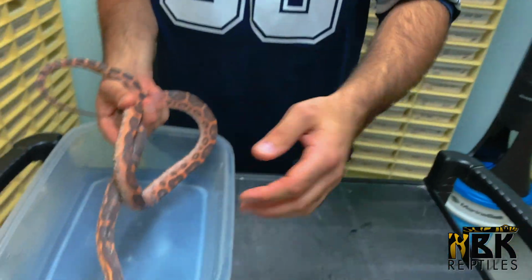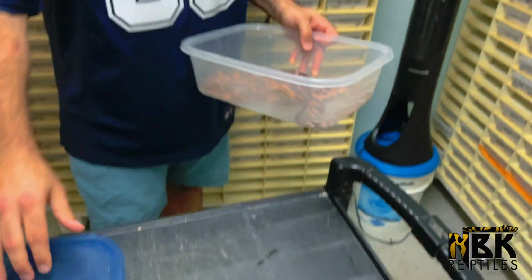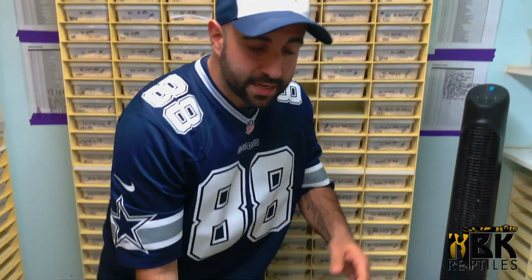Because honestly, with a project like this, most of the babies that we produce either have never been done before or we have never done them before. So that's a scaleless diffuse.